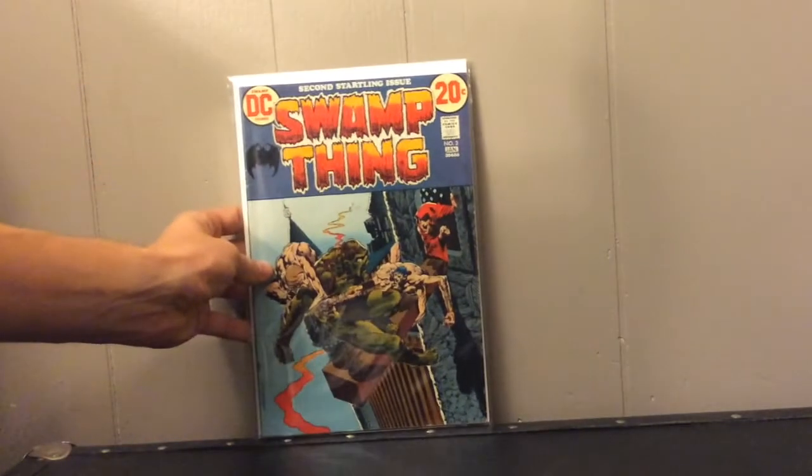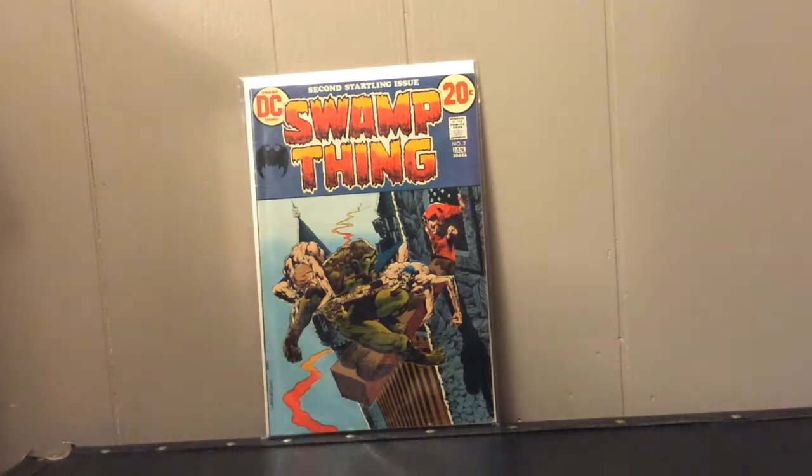Also from the States, in a random comic store I found this. This is Swamp Thing #2. And this book was cheap. This was like $10. I'm trying to collect all these Swamp Thing books now because I love these Bernie Wrightson books. They're just beautiful.